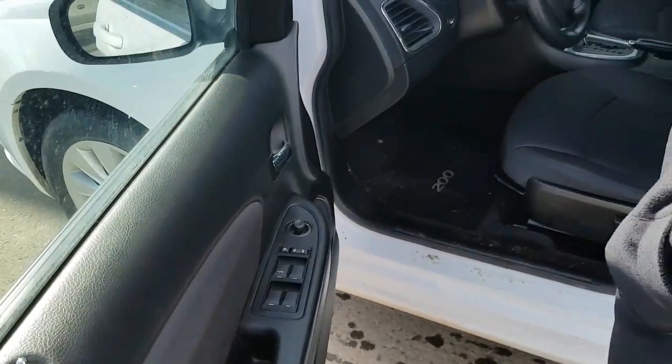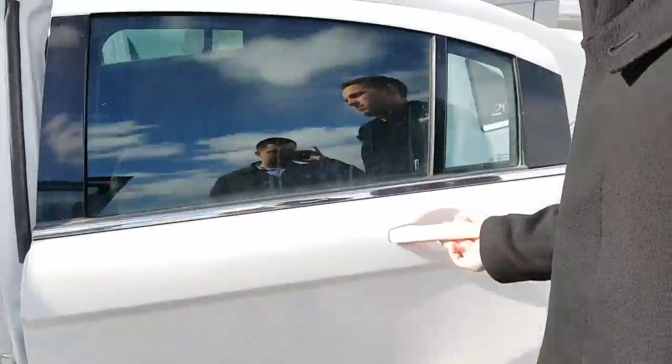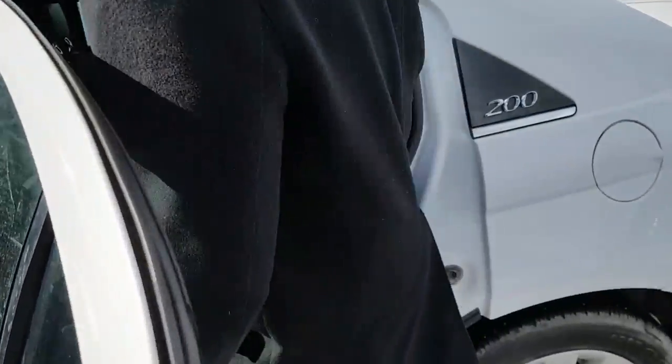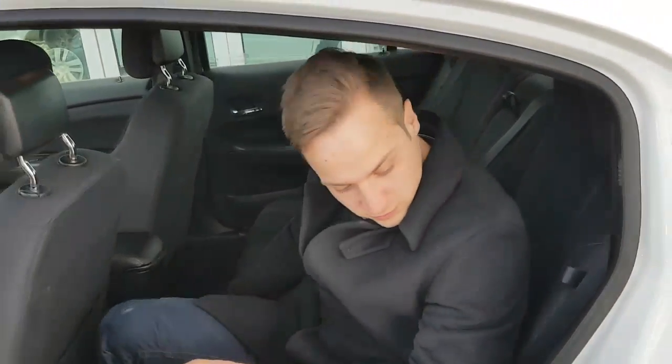Power windows, power locks. You do have your cruise control. Let's show you the back here quick. I'm 5'10". You do have lots of leg and headroom back here. Nice dark cloth interior. You don't feel claustrophobic back here at all.